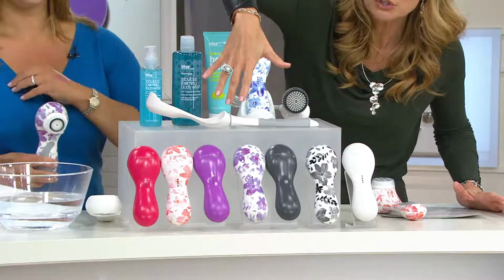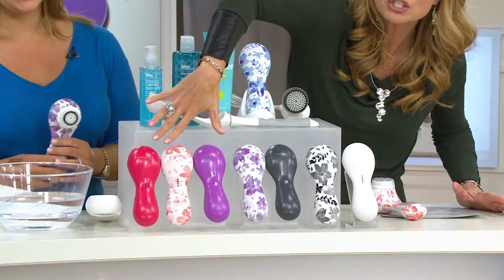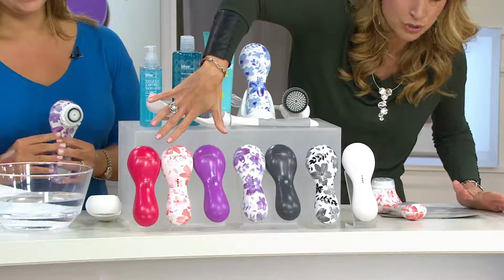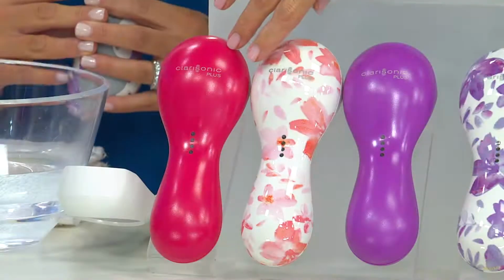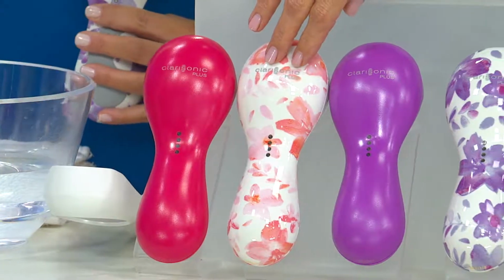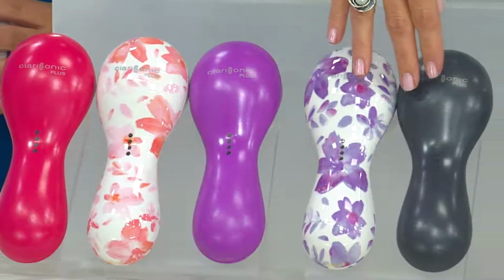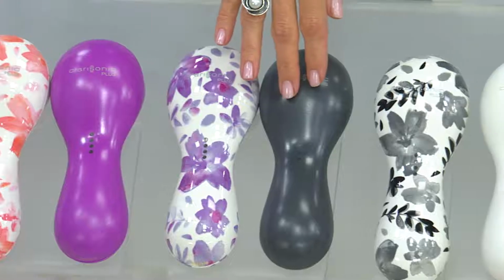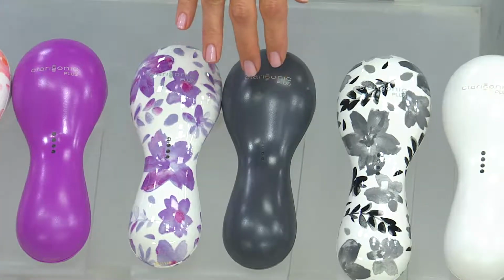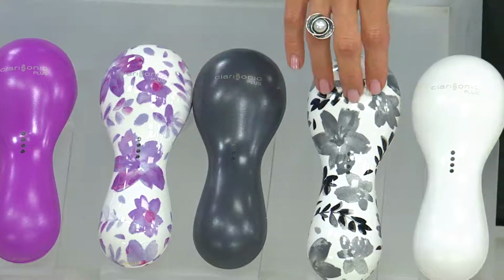So let's go through our color choices. Anytime you see a floral, by the way, you are looking at an exclusive to QVC. So those florals you can only find here. So we'll start with the pink, the hot pink rather, and then we have the pink floral. Then we have the purple and the purple floral. We've got the gray. Why do we do the gray? Because guess what? If it's in the shower, the guys are going to want to use it too, and then they're going to want to travel with it too. So you might as well give them the gray so they're not walking around with the gray floral.